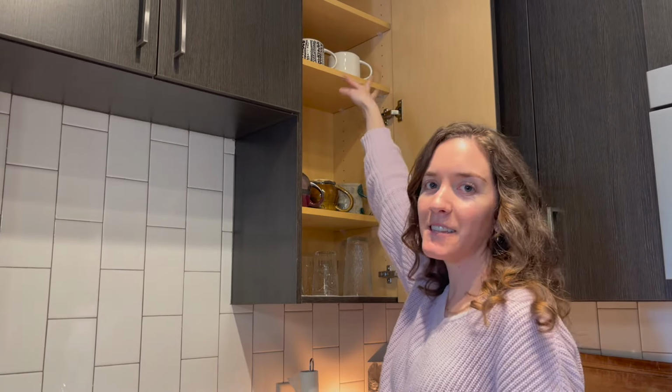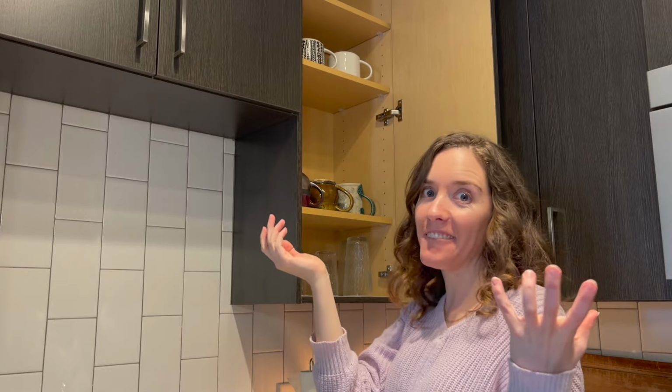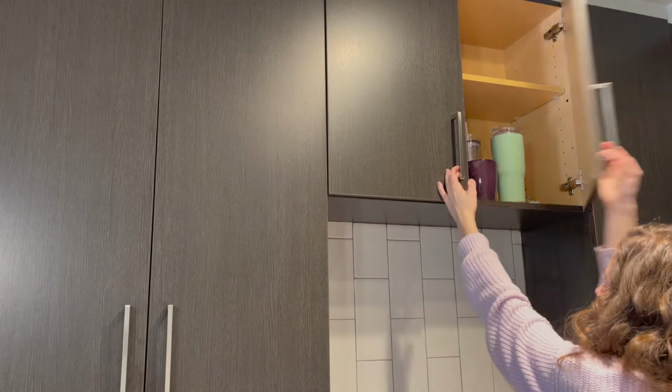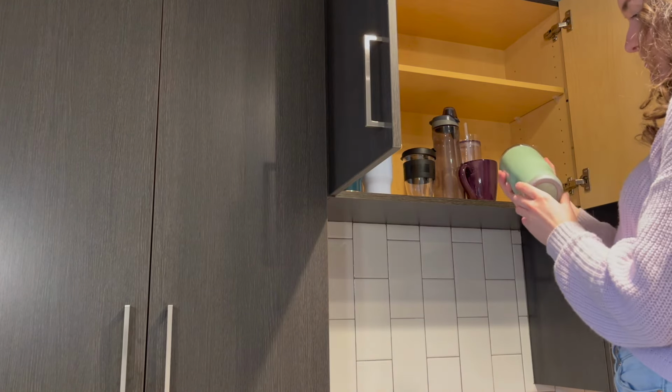I decided to keep these 2 mugs just in case I do ever have 8 people drinking tea at the same time. So, got 8 knives, gotta have 8 mugs, right? This doesn't have that much in it either. This should be easy. This has seen better days. It has been dropped multiple times.